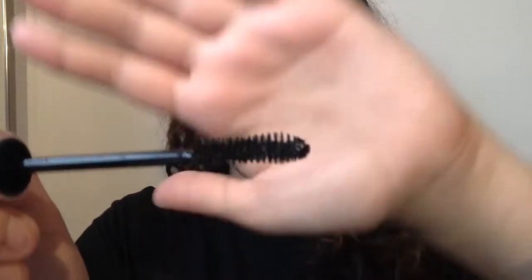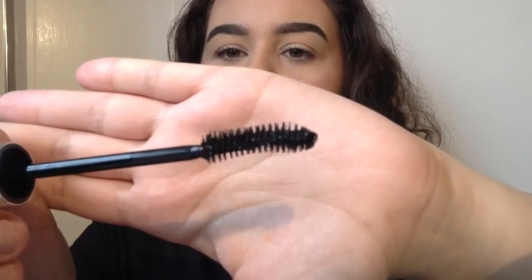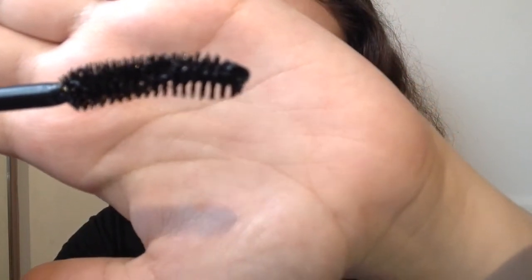Okay. Oh, I like the wand. I do really like this wand. Let me put, yeah. Can you see it? It's curved. The lashes are different sizes. I do really like it.